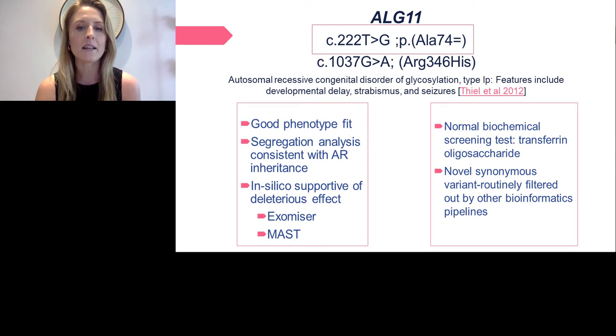And secondly, the synonymous variant was filtered out by other bioinformatics pipelines. The Congenica splicing annotation capabilities, which are very powerful, plus the ability for us to really easily see segregation data, which showed the variant was shared between the affected siblings and that it was paternally inherited, really brought this variant to our attention.